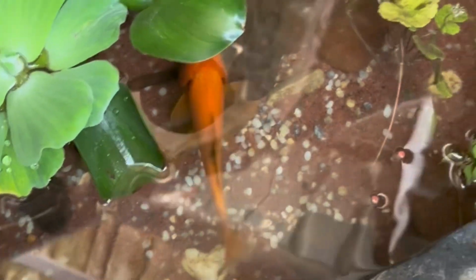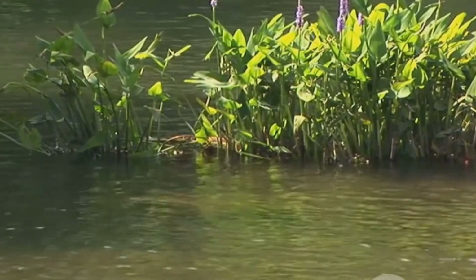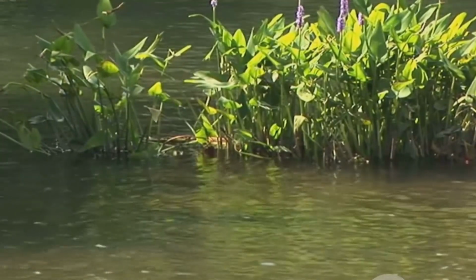Lastly, we have the pickerel weed. The seeds and young leaves of this plant are edible. Start by planting the seeds in wet soil. Once the plant sprouts, it can be transferred to a pond or a slow-moving stream.